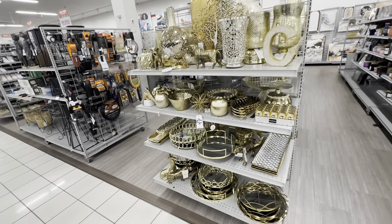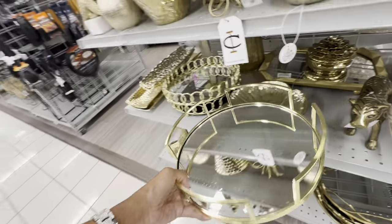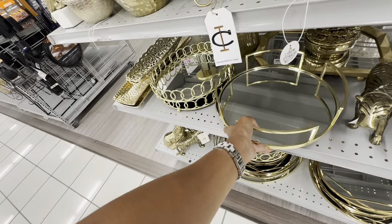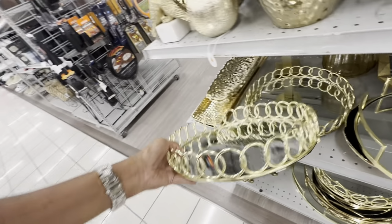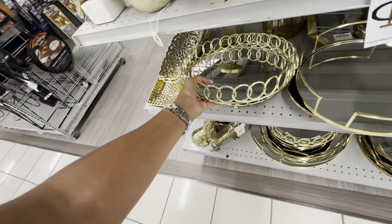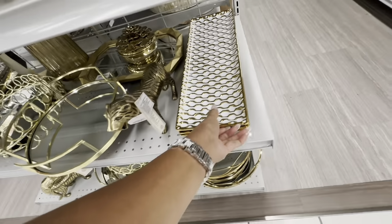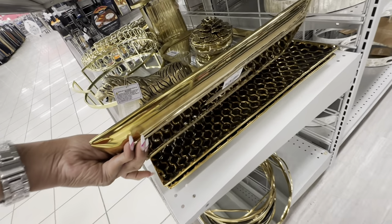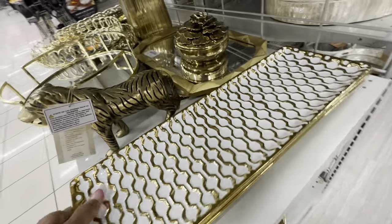Oh, I love this mirror tray. $13. Oh, look at this one. Get this one. I like it. $13. I also like this right here. Isn't this pretty? Let's check the price. $13. Ooh, look under here.